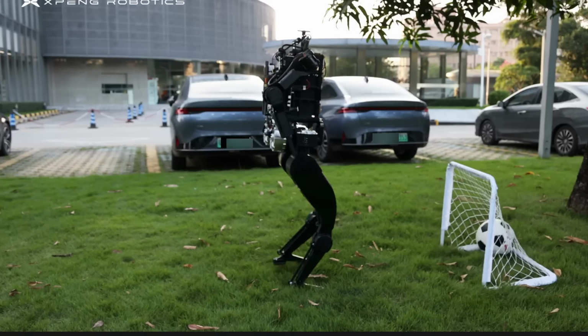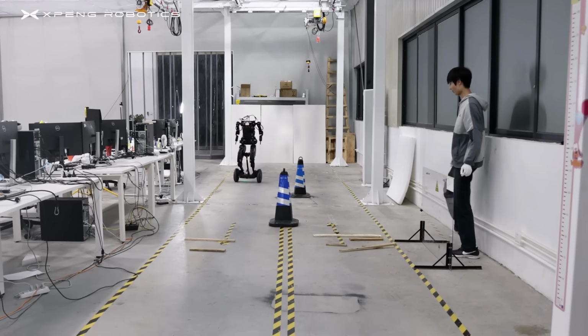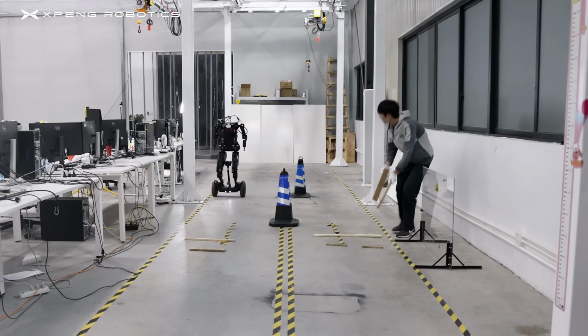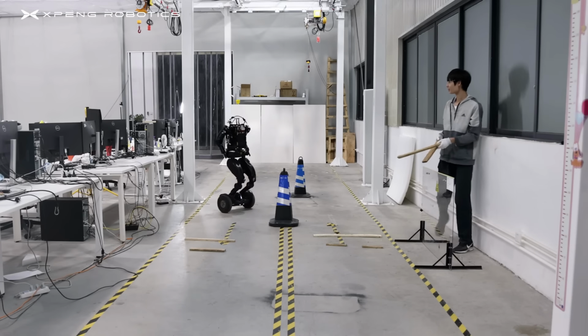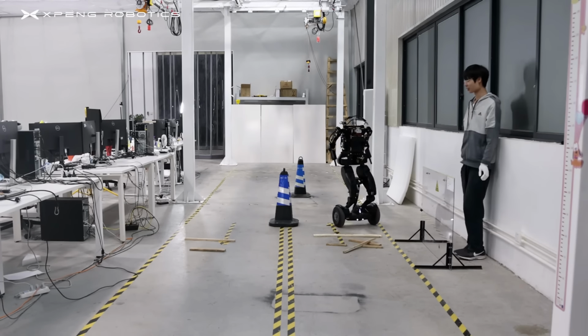Plus, it can also play soccer and balance on a hoverboard. This is something I haven't seen with any of the other robots, so I'm not sure how hard it is to train, but it seems like you do need a good sense of balance to operate a hoverboard.